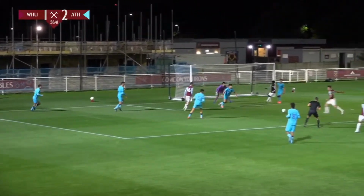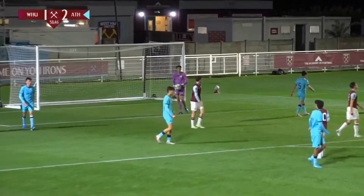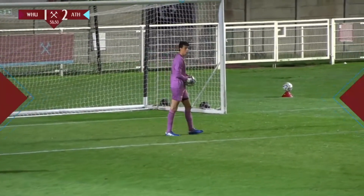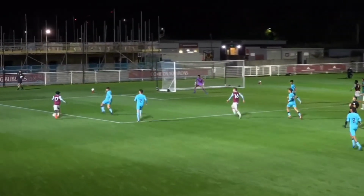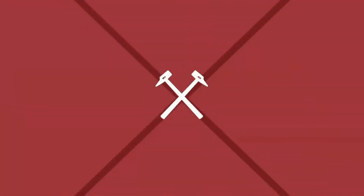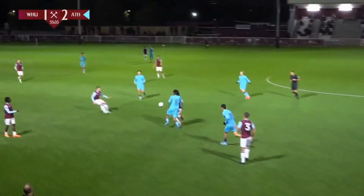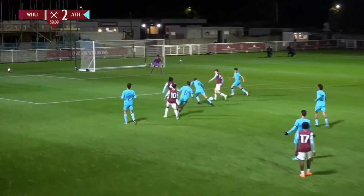Looks like he's going to take it towards the byline, puts it across low, and what a save that is. Orford denied West Ham a second by Ariz Navarrete. He read it well, but that came down this left-hand side from the substitute, Adieli. Good effort met by a good save. Safe hands as well to not parry it into a dangerous area.